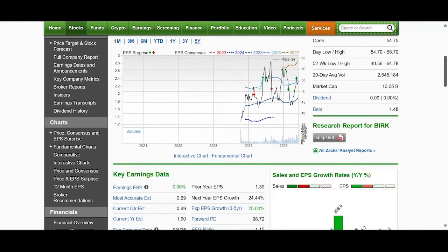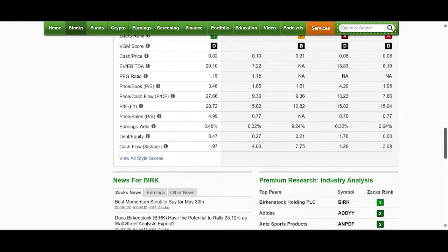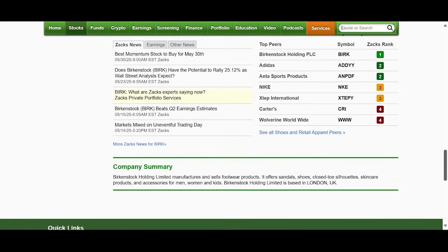Shares kind of just meandering around. So maybe this is a buying opportunity in Birkenstock, but remember, tariffs are going to be an issue. Okay, so they're based in London. I thought they were in Germany. They're in London, according to this company summary. And they are the footwear, sandals, shoes. It says skincare products and accessories, men, women, and kids. I'm not sure about skincare products. Do they have skincare products? Someone tell me. I have to go investigate that. I did not know. So Birkenstock, interesting area to be in right now.